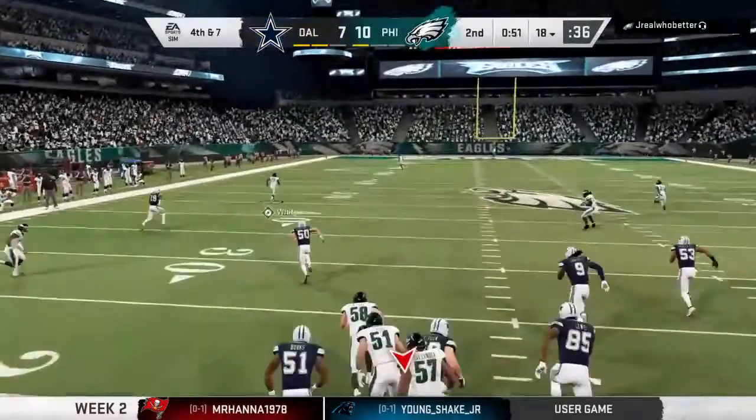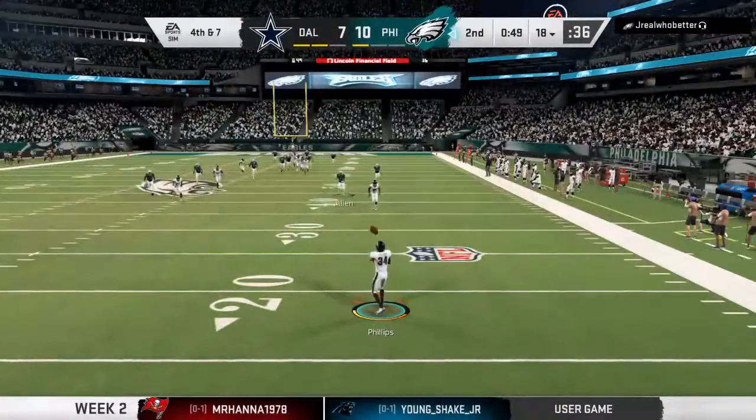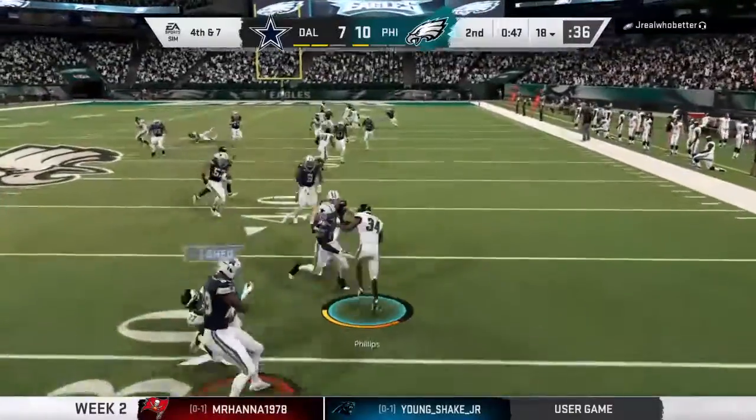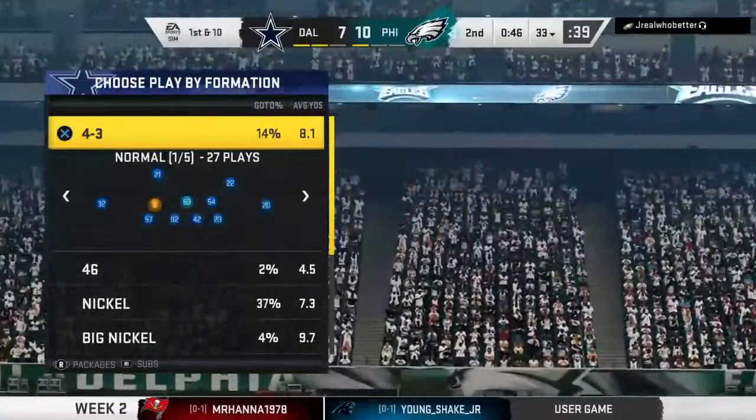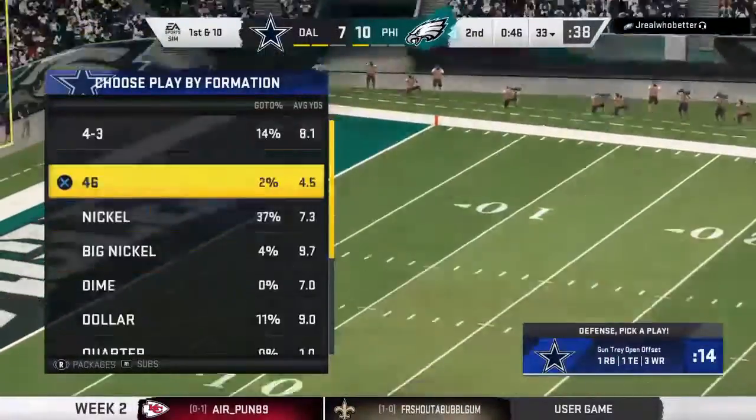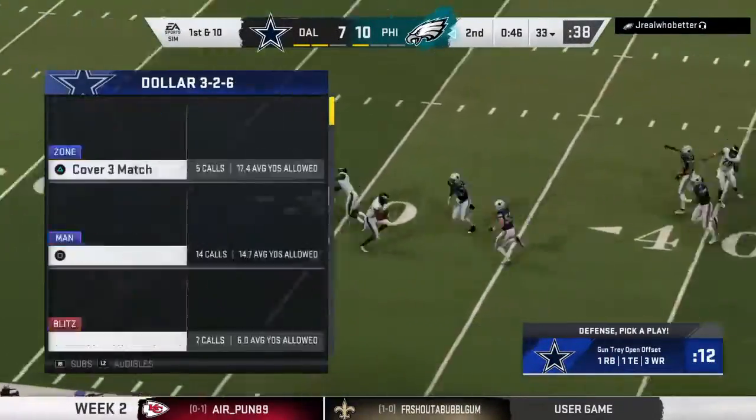And just a single punt for him in the loss last week as he sends this one away. This is brought in at the 21. A good return there, call it 13 yards. And the Eagles will have it, taking over first and 10.